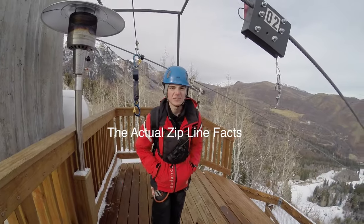I don't know. The kid said 60, but I'm pretty sure he gave us a little wink, nudge, saying that we could get faster. Yeah. The zipline is the third longest in the U.S.